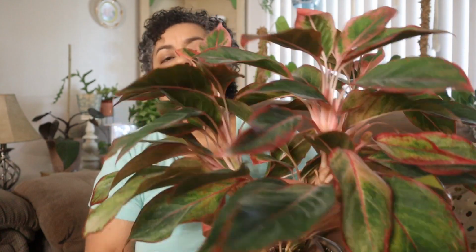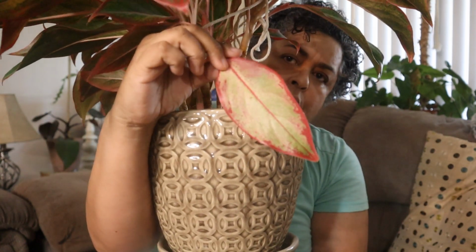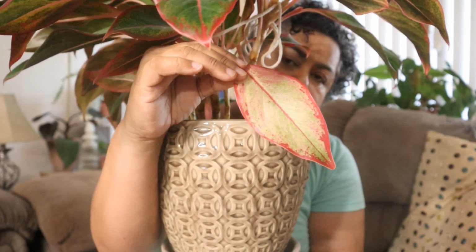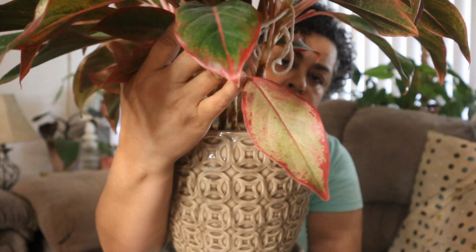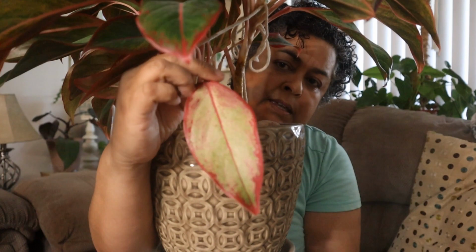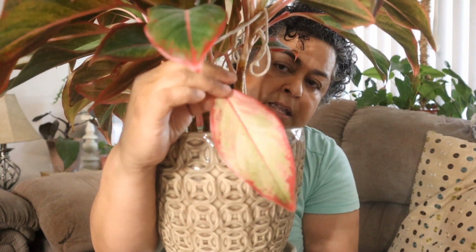Now, one thing that I have noticed with this plant, she's definitely giving off a lot of leaves, but I noticed too, right here, the lower leaves will turn this color, and that's normal for them. So if you see in this variety of Aglaonema, the Red Siam, the lower leaf will start turning like this, which is beautiful. Kind of looks like autumn leaves or fall leaves.